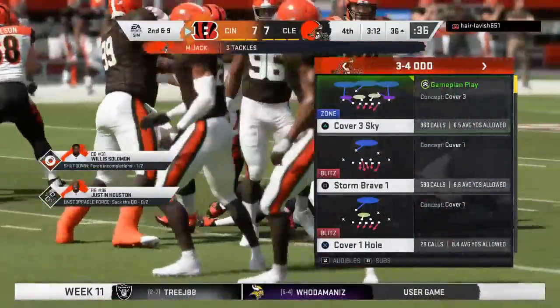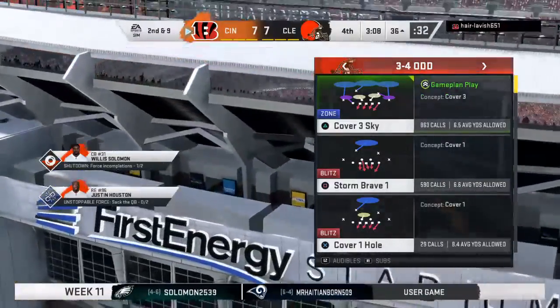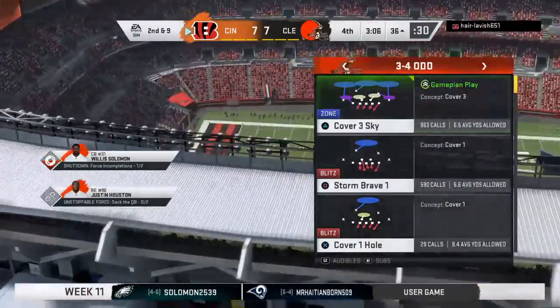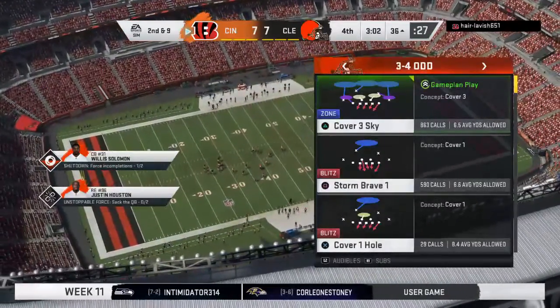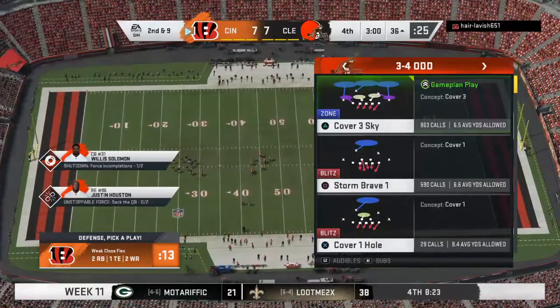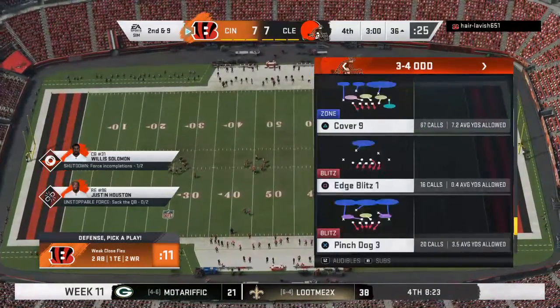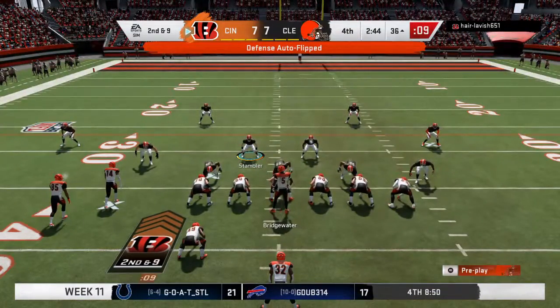They tried a quick hitter inside, but that one was swallowed up, because what they're hoping is this big defensive lineman will take the bait and move laterally and open up a crease that they can run through. Didn't happen on that play. The run only got a yard. Here's 2nd and 9.